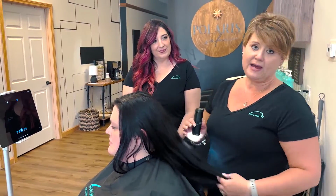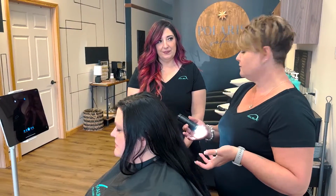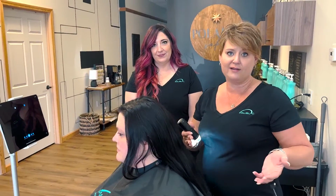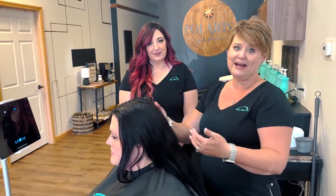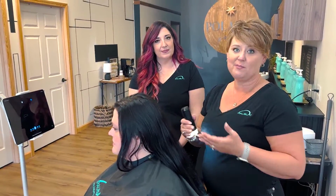But when we do the map, the map is important because if you guys do a haircut or a color, you can tell the before and after. You know where the placement happened on the head. When you're looking at the scalp, everything's going to be magnified.